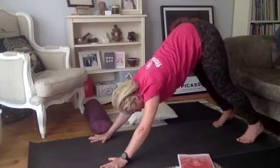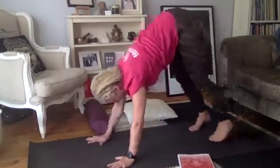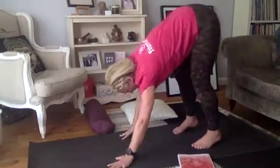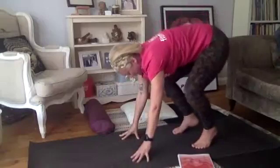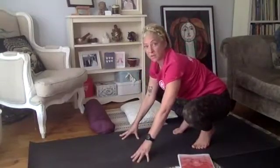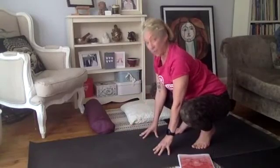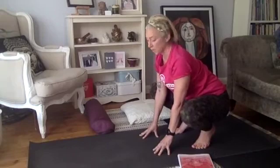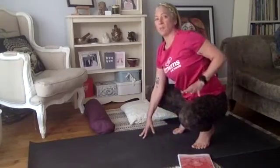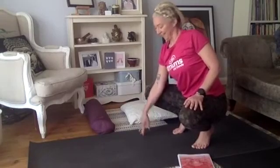From here, we're going to walk the hands back. I'm just going to move slightly more forward on my mat. We're going to walk the hands back, coming up on towards the balls of the feet into this squat. Now you can keep the hands on the floor and bring the feet closer together if you wish. If you find that you've got the balance today, bring one hand up to one thigh, just check. One hand up to the other thigh.